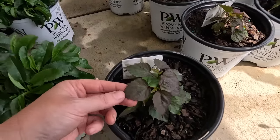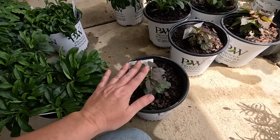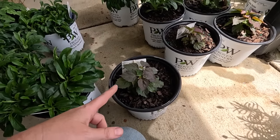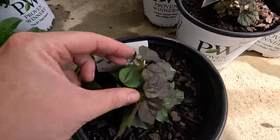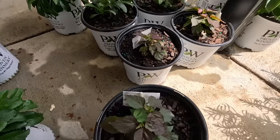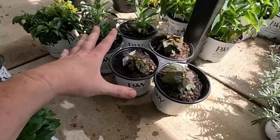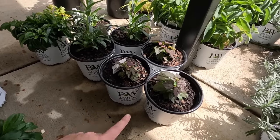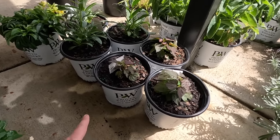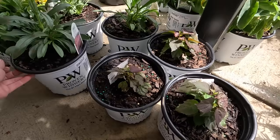Now, this is just coming out of dormancy, and so you can't tell how dark these leaves are actually going to be because the new leaves are kind of green. You can see that. But when I saw the one that was growing in the trial garden at Walter's, it was beautiful. So this was my top choice. I had this number one on my list of plants that I wanted from Walter's Gardens this year. So to get three of them, I'm really, really happy about that.